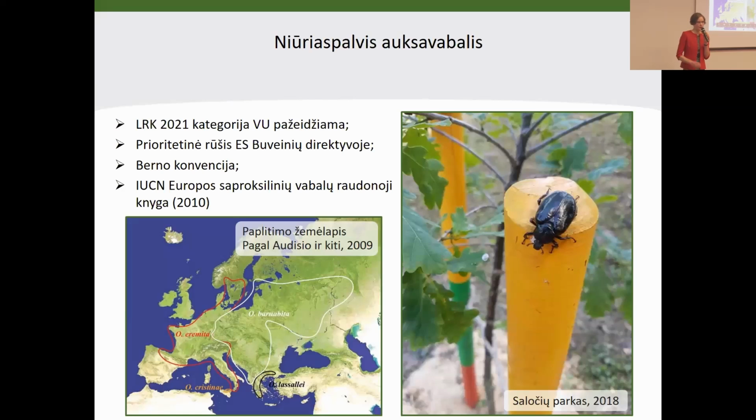It is special, and that's why it is protected in Lithuania and also in other countries by most important international conventions, also included in the Red Book of Lithuania. And there is some misunderstanding concerning the terminology, because we have 2 types of terminology, like Osmoderma barnabita and Osmoderma eremita, and I can explain why. You see the explanation on the map. On the left side, we have Osmoderma eremita, and on the right side, we have Osmoderma barnabita.